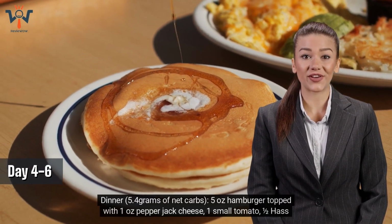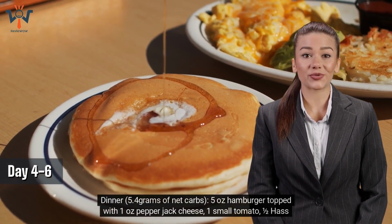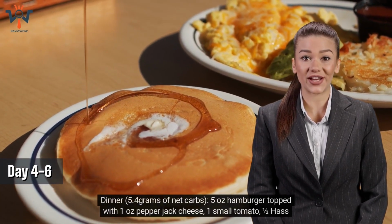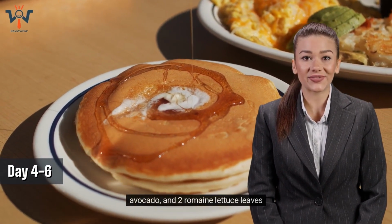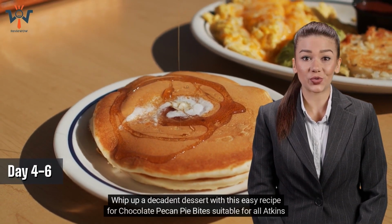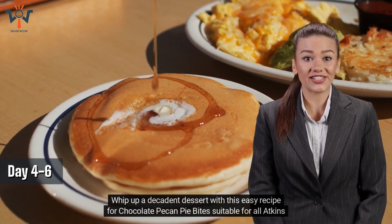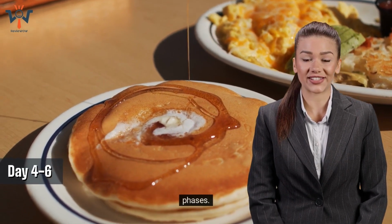Dinner, 5.4 grams of net carbs: 5-ounce hamburger topped with 1 ounce pepper jack cheese, 1 small tomato, 1/2 Hass avocado, and 2 romaine lettuce leaves. Keto tip of the day, craving something sweet? Whip up a decadent dessert with this easy recipe for chocolate pecan pie bites suitable for all Atkins phases.